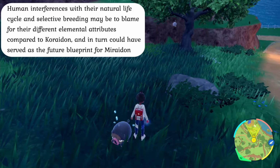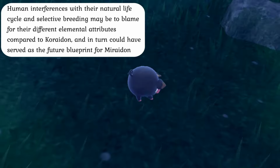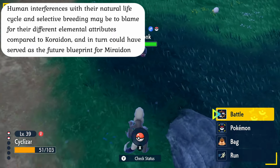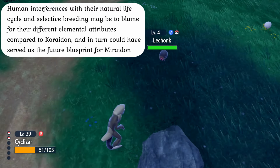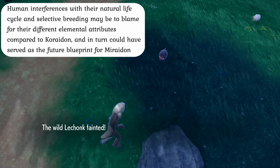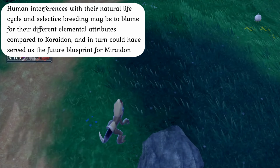It is possible, though, that these weaker variants were bred in order to create a new species that was easier for humans in general to train and domesticate. So while they might not be as strong as either of these legendaries, Cyclizar show the direct influence that human intervention and manipulation can have on a species, and the long-term consequences of said interventions.